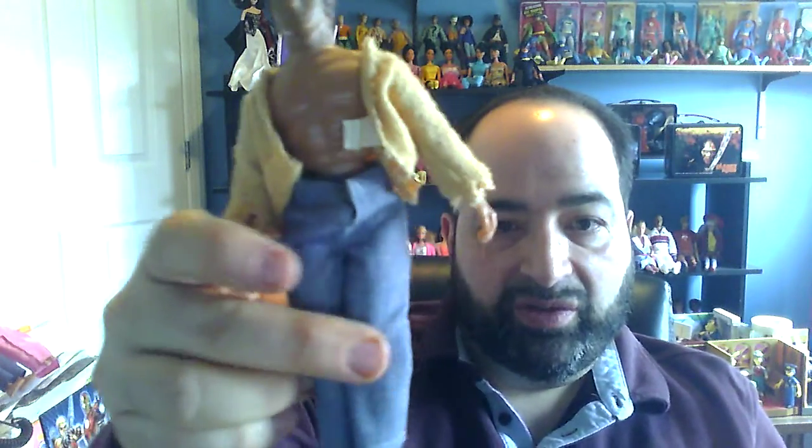I'm not sure. I want to see what this tag says. It does say Mego. I mean, I know this is original. I just don't know if it's his, especially the pants. I mean, I think this is, but these pants, I'm not sure. They could be Fonzie's for all I know, or somebody else. So anyway, this is the Megos.